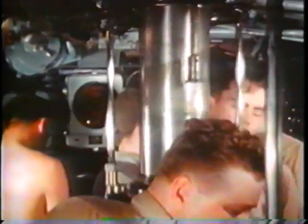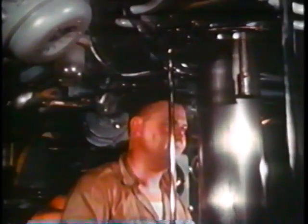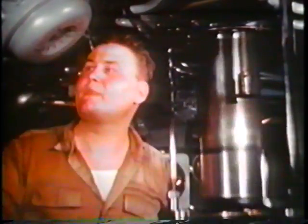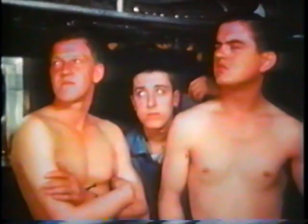Down periscope. Up periscope. Down periscope. Look, man, this is a jackpot. We've got the biggest aircraft carrier I've ever seen up here, plus 2 destroyers. We're going to shoot our whole wad at the carrier.